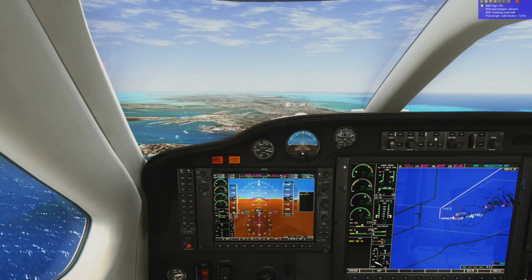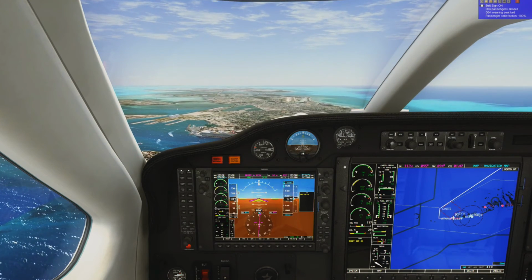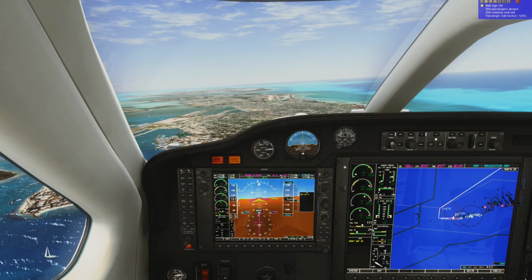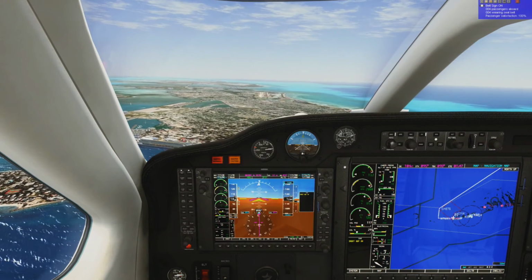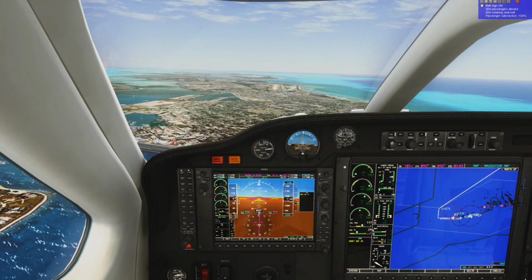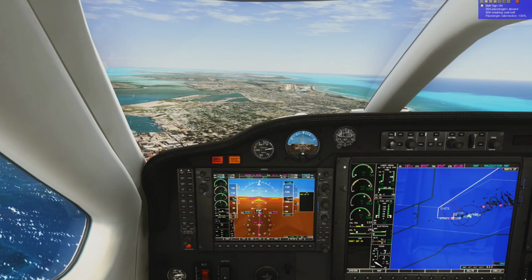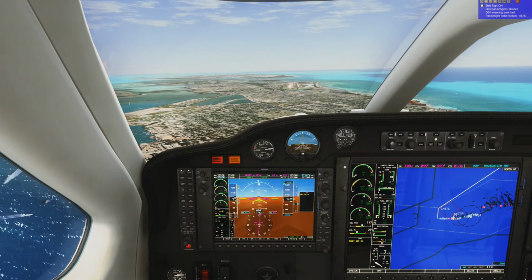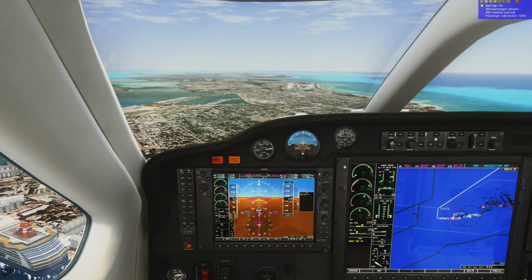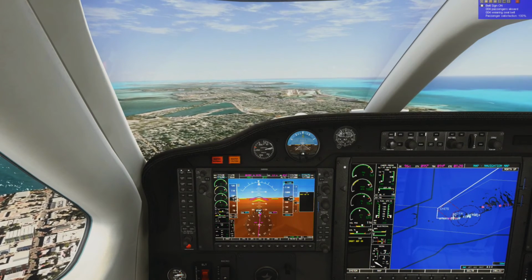Flaps coming out. Alright, we're at full flaps. We're a little high now. Bring back the power. Landing speed will be around 80 or so. That's the approach speed, I should say. Back the power a little bit more. Should be getting close to the glide slope here. Our speed's a little high.